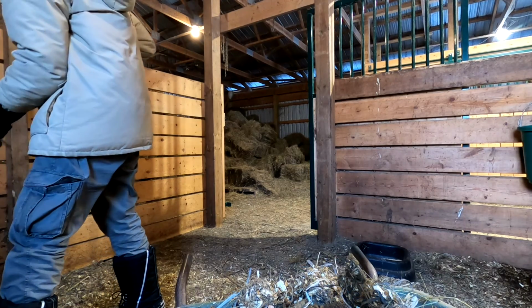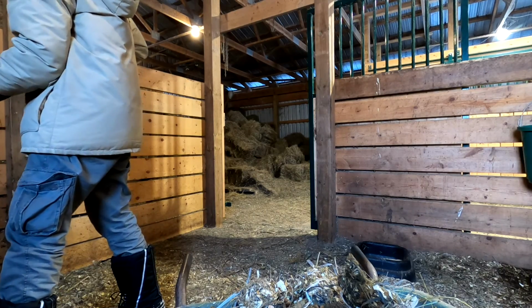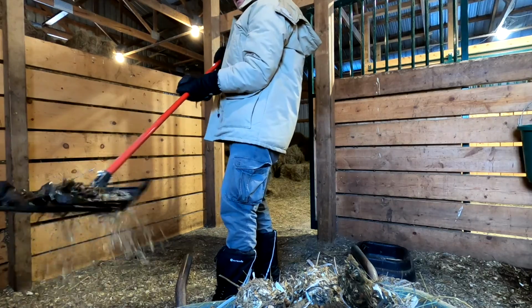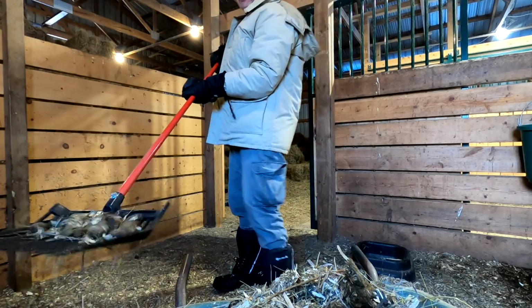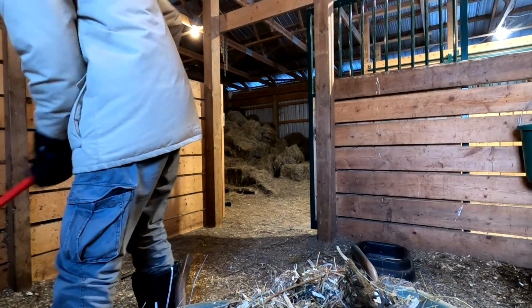Almost filled up this wheelbarrow load. And I just gotta do Colby's stall. So the horses will lay down in here at night typically on this bedding.